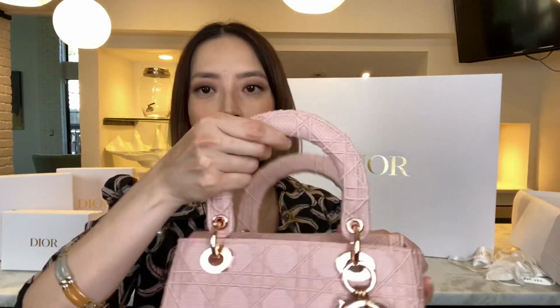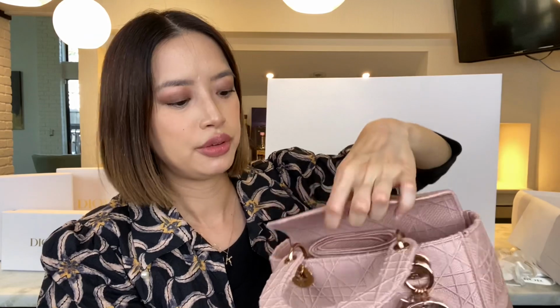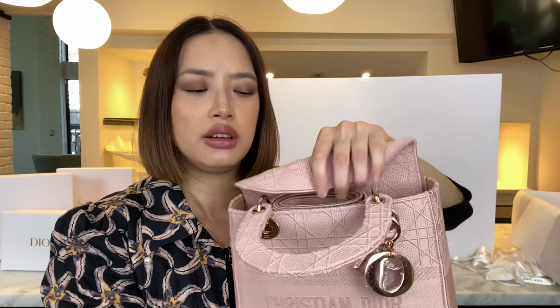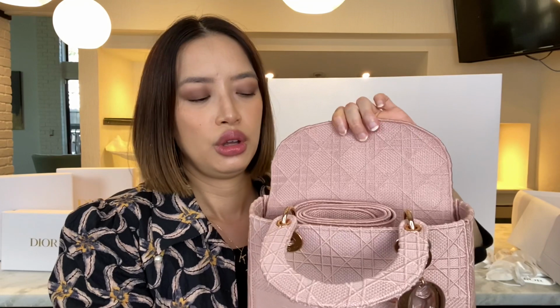So let me show you the inside of the bag. The handles go down like this, and then you have a flap. The flap is not magnetized, but it's very sturdy. And once you tuck it in, it's going to stay like that until you flip it open. It also comes with matching embroidered straps.